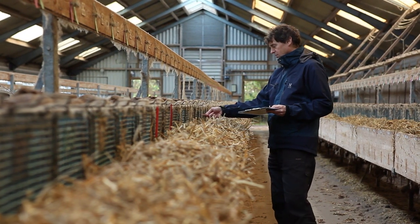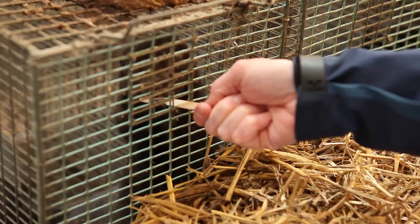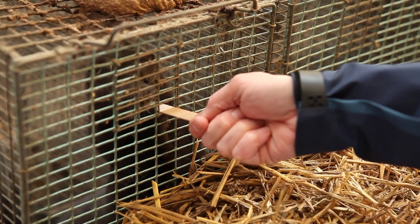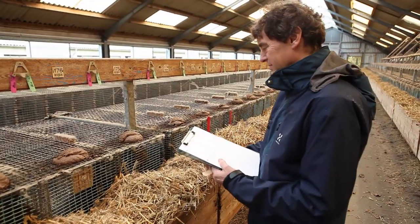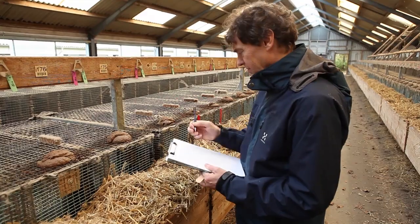We assess their behavior and health. We check to see if they behave in a way that is consistent with what we would expect to see in wild animals. For example, if we find that a mink is chewing its fur, or an animal is exhibiting stereotypical behavior, this is an indication that something is frustrating them.